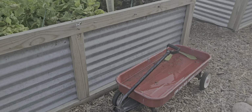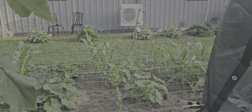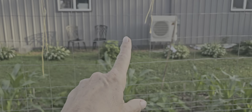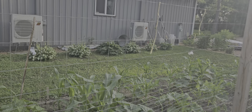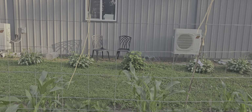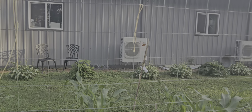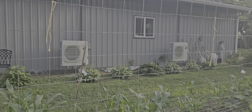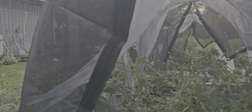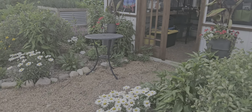So, yeah. Across the building, I've got hostas sitting there, which my plan was to dig them up this year and put them on the north side of the house. And man, the spring was so hard. It was so cold. And then it wasn't cold. And then it was cold again.